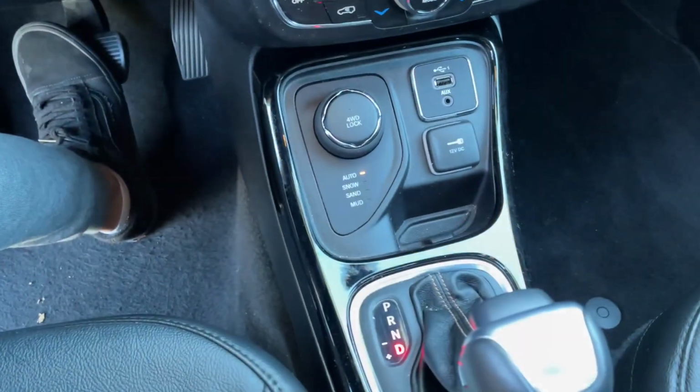Now, there are a few gimmicks I have to mention. They're not all bad, but they're all weird. The first one is the shifter. I noticed the first time I got in this car, I accidentally didn't close the door fully. And I put the car into drive, and with the parking brake disengaged, the car was effectively in park. I could rev it out as if it wasn't in gear, even though the gear lever was pulled back into drive. It's a nice safety feature that Jeep has implemented. Overall, adds a little bit of peace of mind.